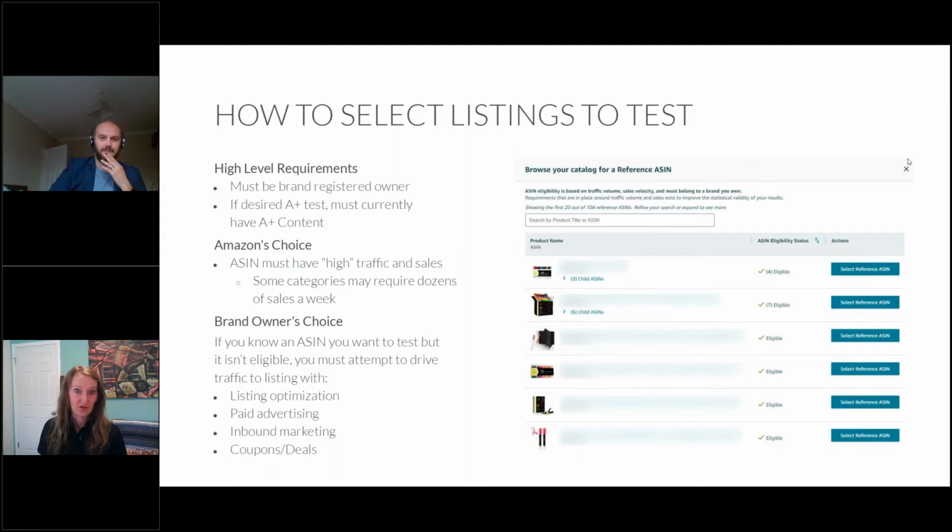How do I ramp up traffic for this listing? What can I do? Do I need to do a revamp on the content before my test? Do I need to run advertising to bring more traffic to it? There's a handful of things that you might need to pull out all the stops to even make your ASIN eligible, which is good. Your ASIN will be eligible, but even that initial ramp up to try and get them eligible for the test could potentially skew your test results, in my opinion. And so this is just something I want everyone to be aware of before you go look at Amazon experiment testing.